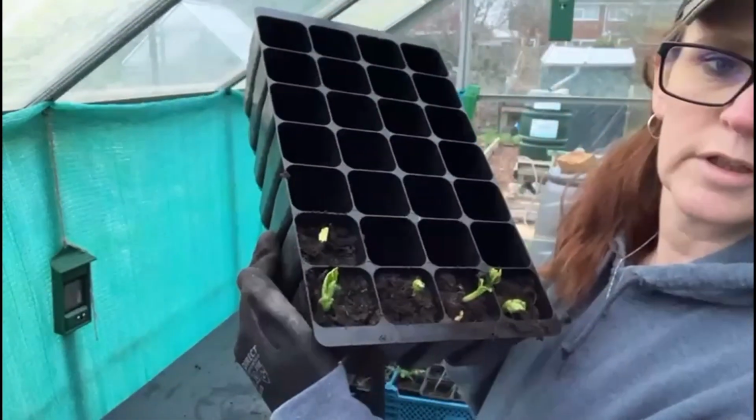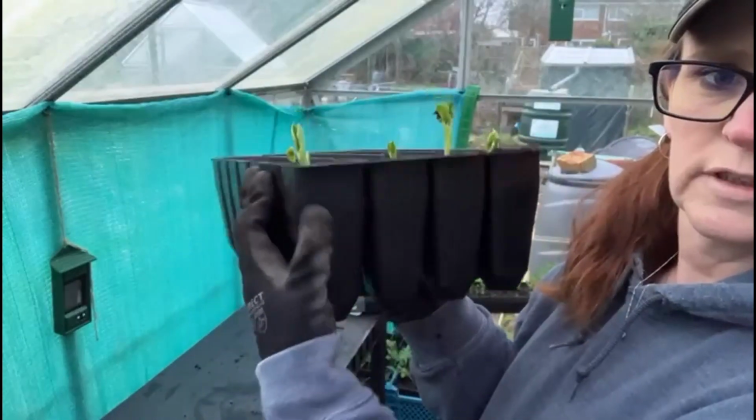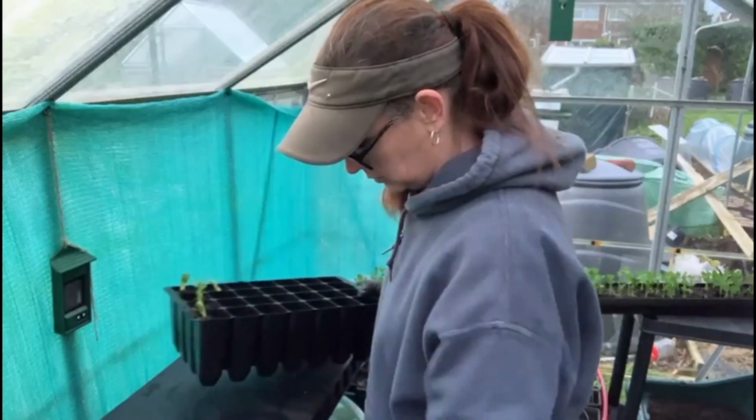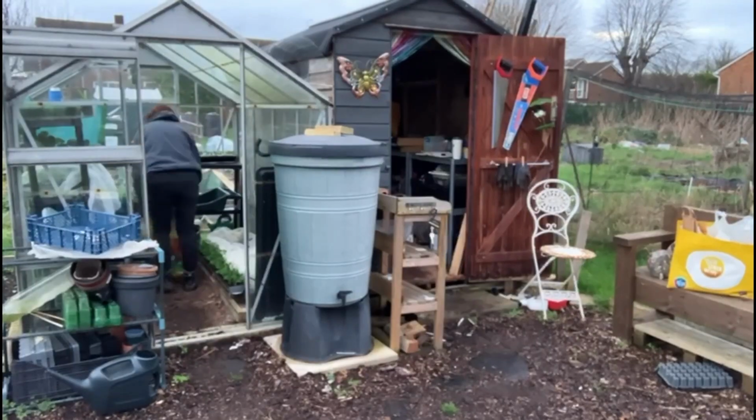So there we go, transplanted. Hopefully these will give them a bit longer, but we'll see. So I think I'll just leave those on there like that.